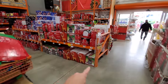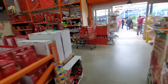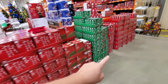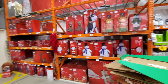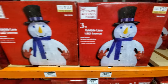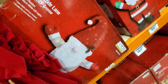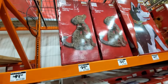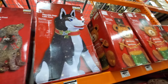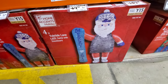Oh my gosh, guys, look at all of this. These are all inflatables. I'm looking on the other side first, then we'll come around. Are there more over here? No, these are just Christmas lights over here. But they do have all this stuff. Look, we got a snowman. We got a Yuletide Lane tinsel Santa. Look at this one, a gnome. A meadow frost dog. A husky dog, that's pretty cool. There's a teddy bear. Look, we got snowboarding Santa here.